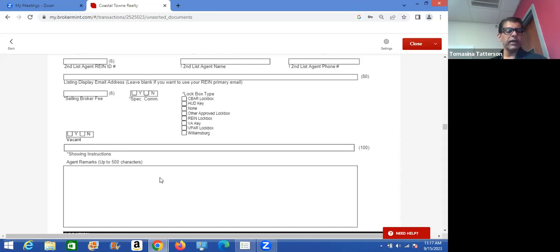And the next one is vacant, yes or no. Back in the day, or like a few years ago, that was a compulsory thing. Now it's not, but it's like a double-edged sword with so many people up to mischief these days. If you click vacant, yes, they're notified the home's empty, and they can be up to mischief and stuff like that. But it is also a good thing.